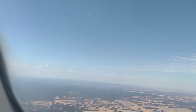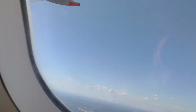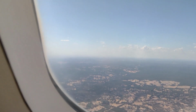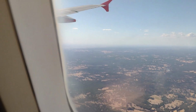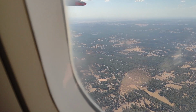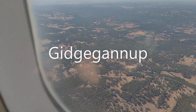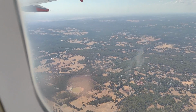I'm not sure, I think we're landing on the eastern section of the short runway. Hang on. Can't see stuff when we're doing this sharp turn. I think that town there is the one starting with G to the northeast of Midland. I forgot what it's called, I'll put it on the screen. I've actually never been to that one.